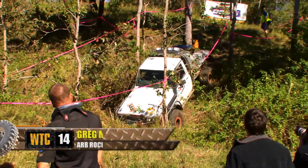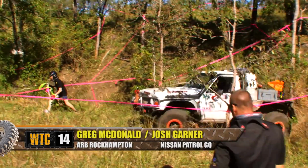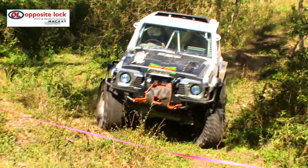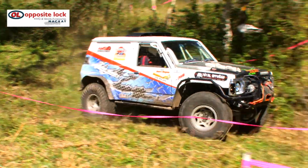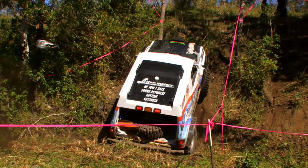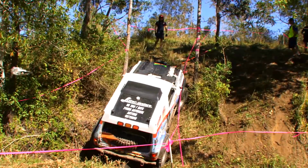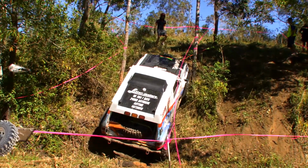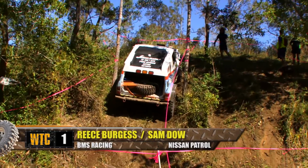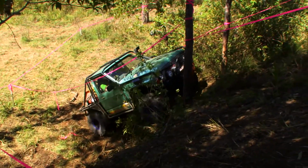And no such position for the RB Rockhampton team. These guys are just finishing off the stage and have done quite well. This is Greg McDonald and Josh Garner. They're also in a Nissan GQ, finishing off that stage well. Now on to the BMS Racing team. And as I said at the beginning of this stage, it's sort of like an M-shaped arrangement, hooking up the winch to winch up this stage. And nobody's been able to pull their car up here without a winch so far. Nobody's driven the stage.